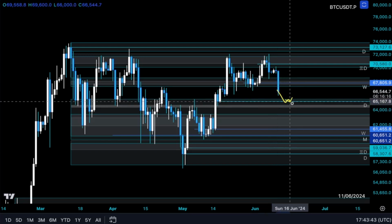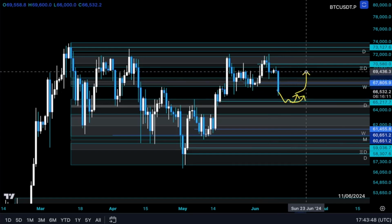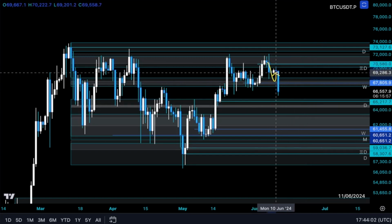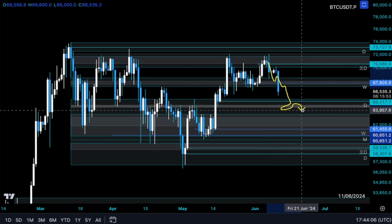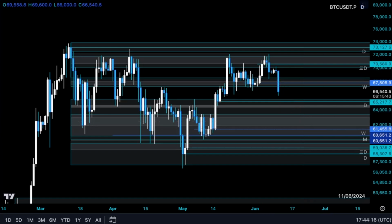Once we hold this level with this type of price action, we might pump up to $69,000, but we have to do further analysis on the lower time frame resistance levels. However, as I said, as long as we're above this line, we're safe. Otherwise, if we see this type of price action which is following at the moment, and this is an extremely important level, losing this level might dump all the way down to $62,000, $61,000, $61,500. These levels are extremely important.